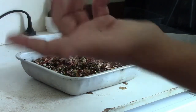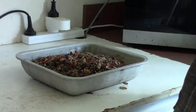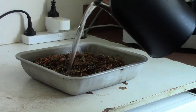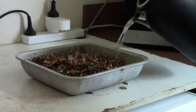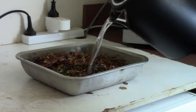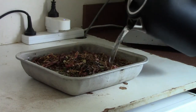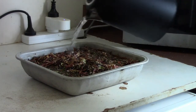germination of the seed, or one of the other things, and what I'm going to do is to use boiling water. So soak the seeds for several hours at least in boiling water, and this will then soften the outer husk and allow the water inside the seed to initiate the germination process.